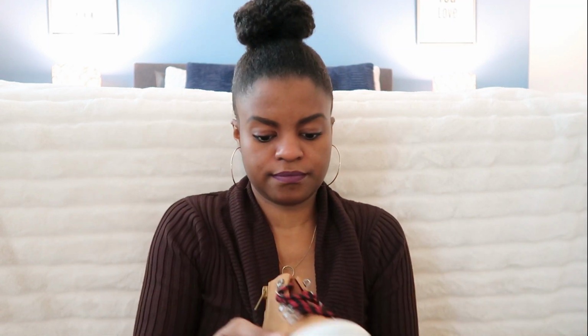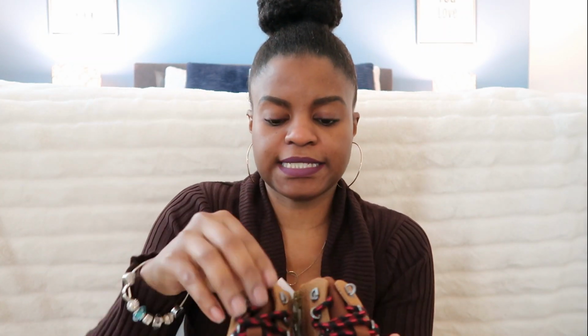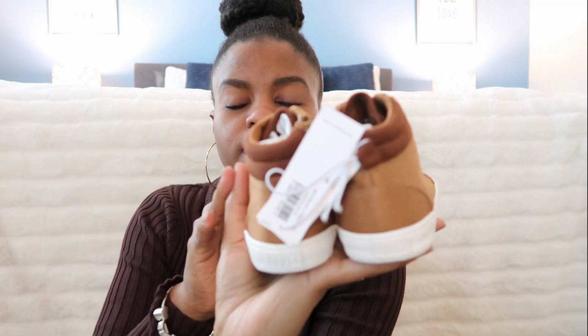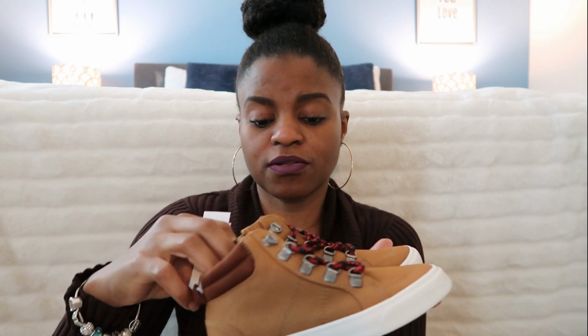Okay, so the first thing that I grabbed out of the bag was these shoes. I know you can't see them great right now. Okay, so I got these shoes, and I purchased them in a size 8. Yep, they're a size 8, and they have $19.94 on the back. I don't know if you can see that. And if I can find the receipt, I'll let you know, I think I paid $20 for these. But aren't they cute? They're gonna look so cute on Lucas.